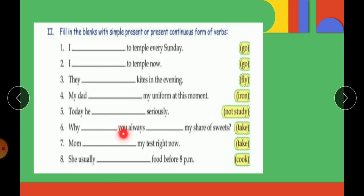Why dash you always dash my share of sweets? Now, why do you always take my share of sweets? Always, that means it's your habit. So that's a habitual action. Simple present we will be using. So why do you always take my share of sweets?